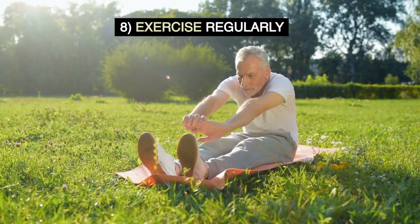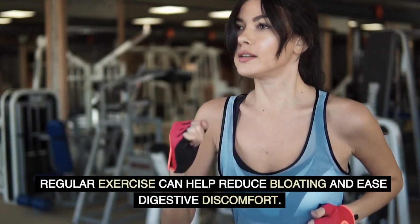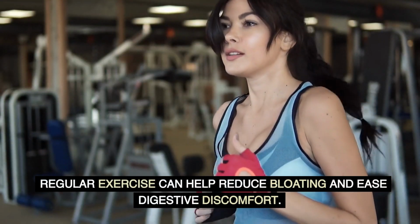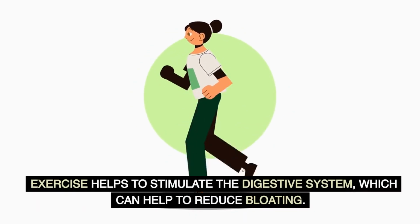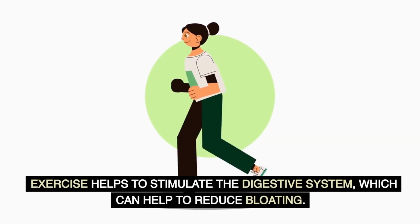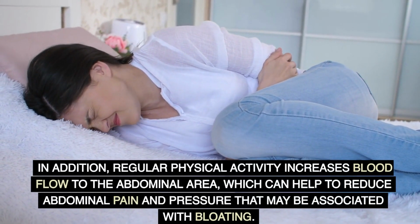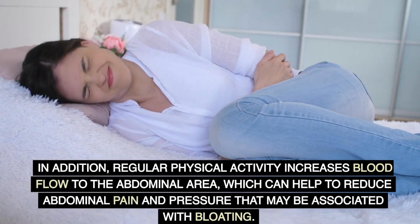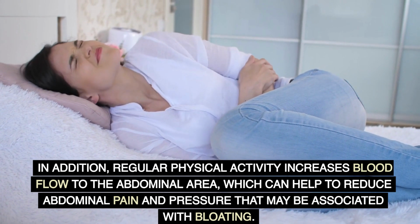8. Exercise regularly. Regular exercise can help reduce bloating and ease digestive discomfort. Exercise helps to stimulate the digestive system, which can help to reduce bloating. In addition, regular physical activity increases blood flow to the abdominal area, which can help to reduce abdominal pain and pressure that may be associated with bloating.